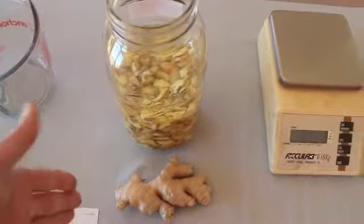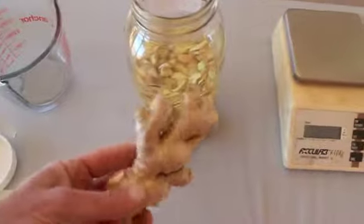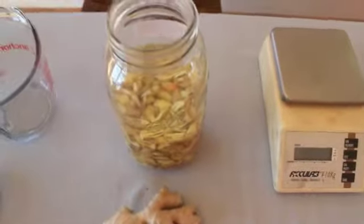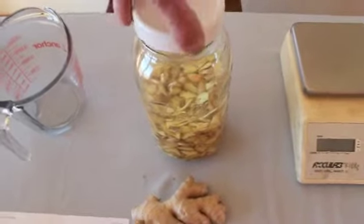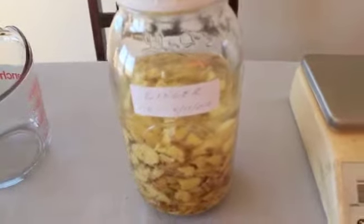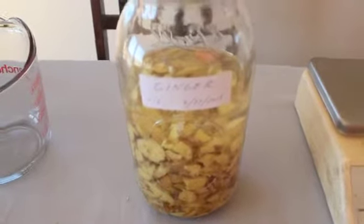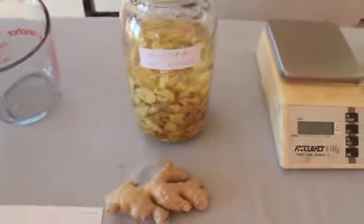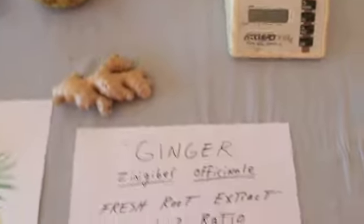And in this case, I don't show you the chopping part, but I just put the fresh ginger roots on a cutting board with a nice culinary knife and slice and chop them up, and they're good to go. And so that's it. That is a fresh ginger root extract done as a 1 to 2, and that's all. Your labels can have all kinds of complex information on them, or they can just say ginger root 1 to 2 and the date, so that you can come back in 2 weeks and strain this out and put it in your tincture bottles, and you're good to go as a medicine.